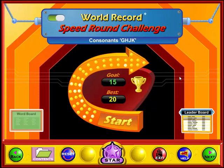But we think that the world record speed round challenge is going to be a great activity for a lot of kids. It's going to encourage them to spend more time in our Learn the Words and give them a sense of competition and achievement as they try and try and try and work their way up the leaderboard, and hopefully they attain the world record speed round challenge first place and get their certificate that they print out.